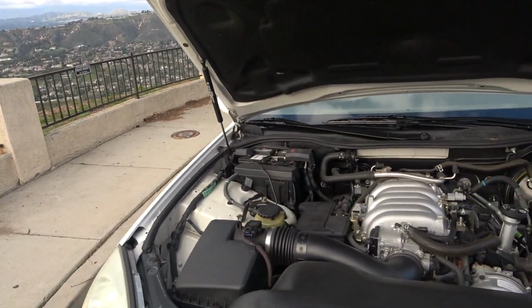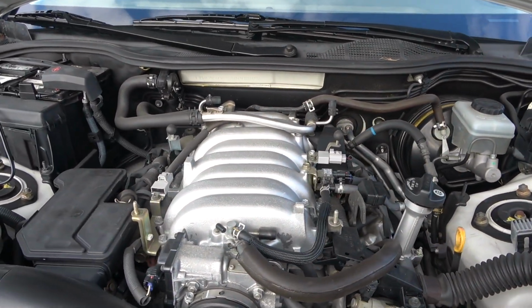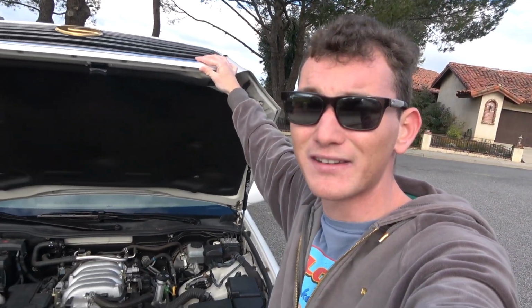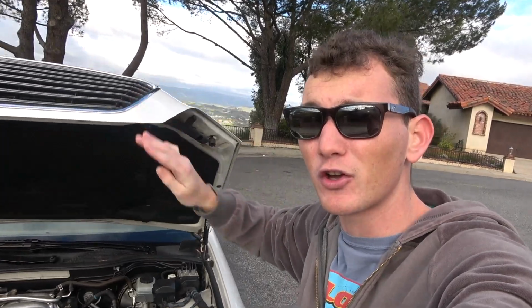This specific LS only has 75,000 original miles on it, so you can pretty much eat off the top of this engine bay. It is so clean. And another thing I love about this motor is how quiet and smooth it is. I mean, this thing just purrs like a kitten, and when you're inside, you can barely even hear the motor going. I'm actually going to show you what I'm talking about right now.